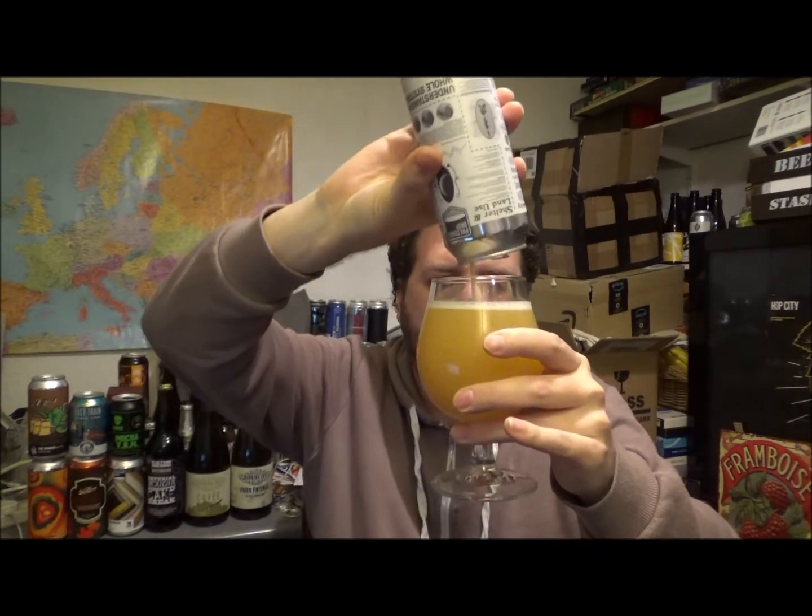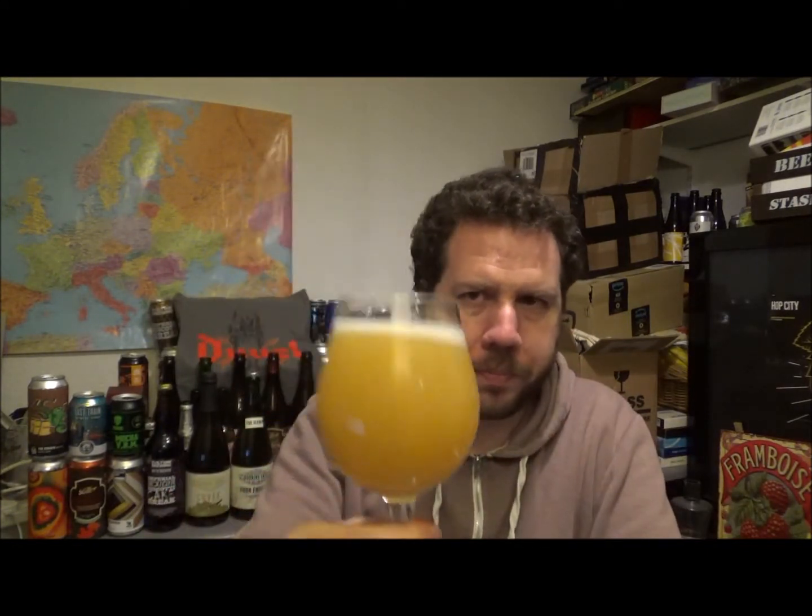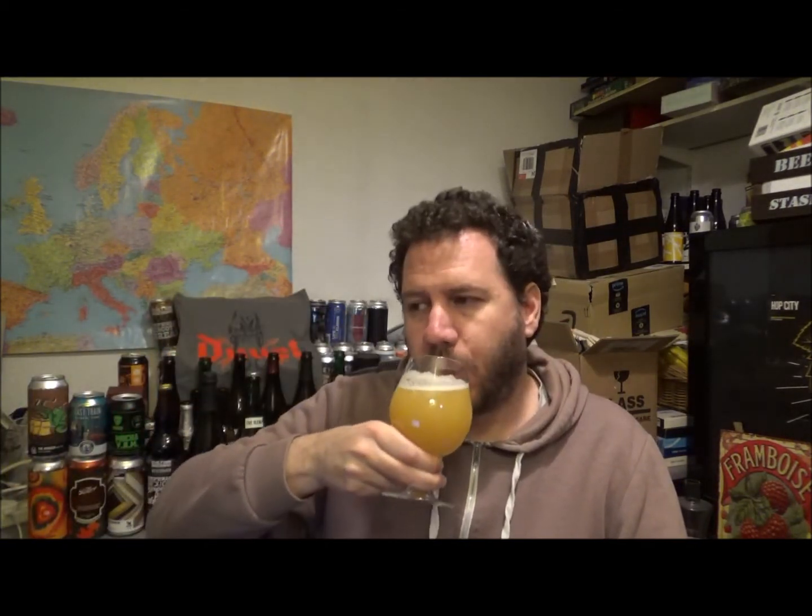I'm trying not to give it away. I'm going to pour the rest of this in and have another sip. Look at that. Man, what a beer. What a beer. Well, the mouthfeel on this is bonkers good. Creamy. There's a nice, soft, smooth mouthfeel with that. The Citra is so well rounded on this. There's no edges at all on this one. Wow, that is freaking delicious. That is so easy drinking, it's crazy.